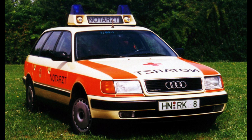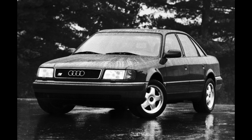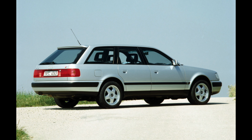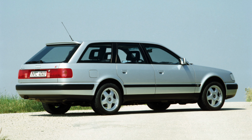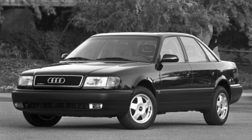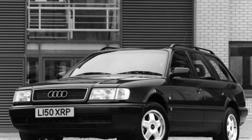In my opinion, however, only a 2.5 TDI engine is suitable for such a large car. Smaller ones simply lack the pep. Diesel engines, like petrol engines, are prone to occasional failures. The components that last the shortest are the injection system, pump and injectors, the turbocharger, and the airflow meter.